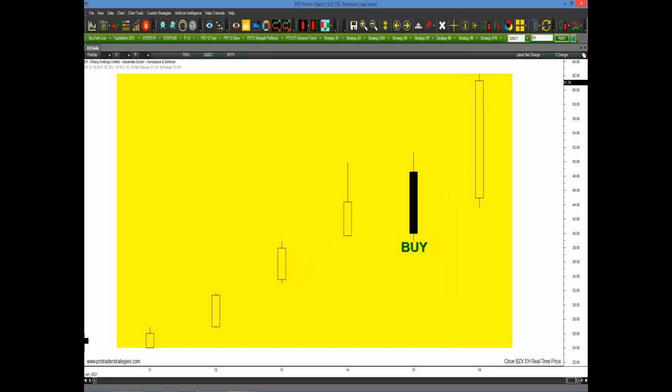Now, a lot of students always ask me, well, Steve, should I buy the stock or should I buy the option? Should I buy a spread? Remember, that is entirely up to you. As an educator, we are simply teaching you high probability areas for entry or for exit. How you decide to get in is your decision.